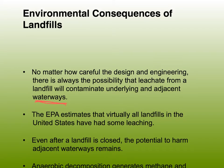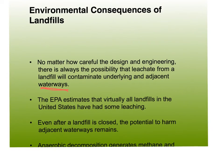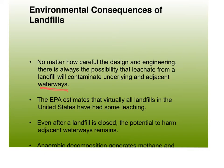Okay, and it's just a matter of time. You really can't get around it. You're going to end up with some leaching no matter what. Even after you close it down, something in the future, whether it be tectonic activity or plants growing in there, or just the breakdown of plastics over time, or maybe some sort of biological process, can break through that seal, and it can mess things up. And anaerobic decomposition generates methane that can lead to explosions and greenhouse gas. So these are all cons right here.